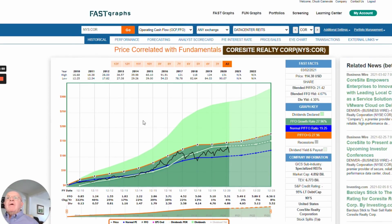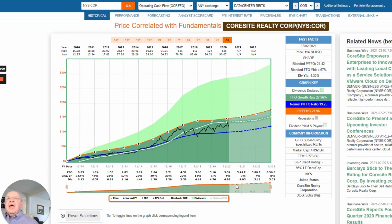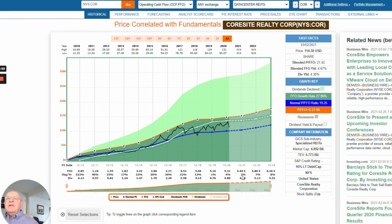Now here, I want you to see that we have a blended FFO of 21.42, and the stock actually looks inexpensive here. But I get a lot of questions on using F.A.S.T. Graphs, and I always talk about this being a tool to think with. When you're looking at these graphs, just don't take the picture for granted. Look at what's created the picture. For example, in 2010, we had a 322% increase. That drives this FFO growth to 27.96, we'll call it 28%. But then you can see that there's no number like that. And if I look at more recent years, the numbers even get lower.